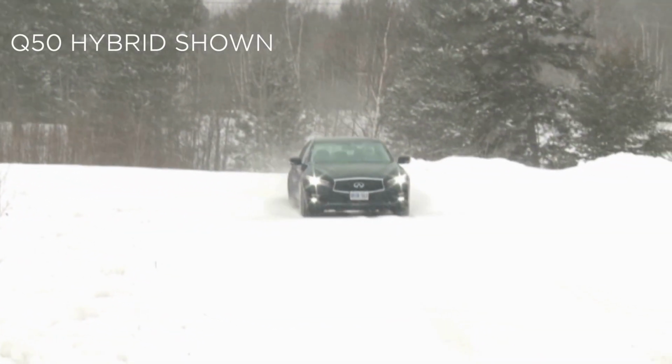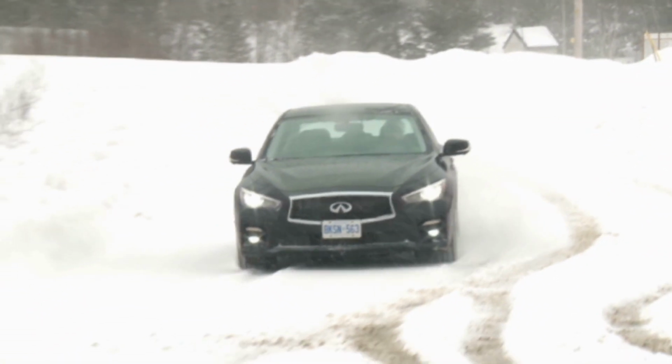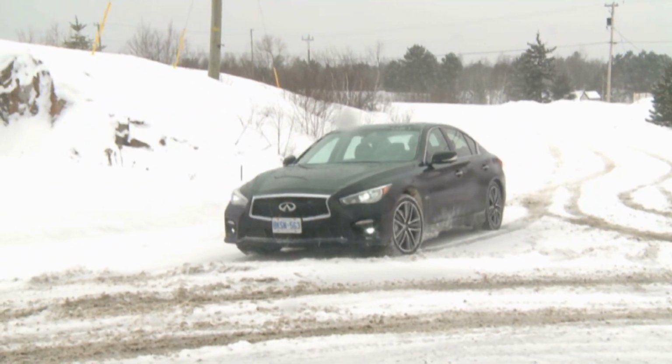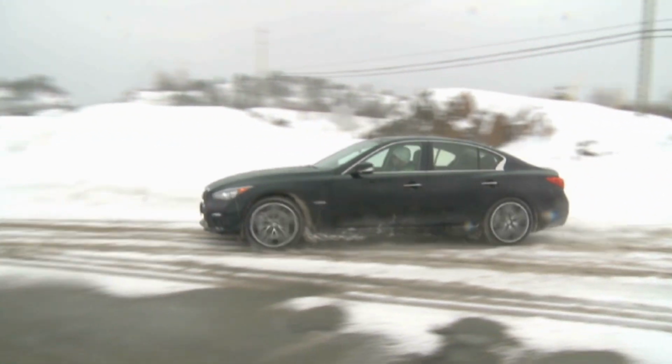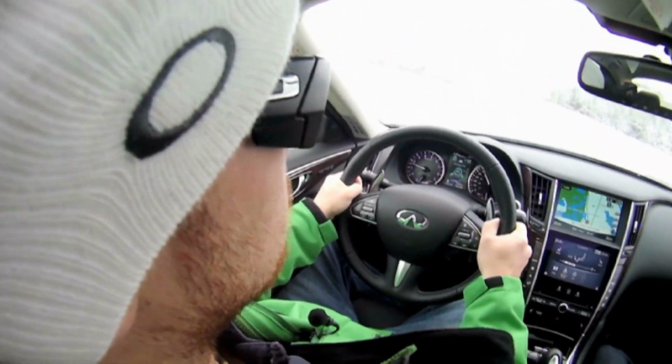So first up, it's the 2014 and 2015 Infiniti Q50, and this replaced the popular G37, itself powered by one of the most time-tested drivelines in the luxury scene. Specifically, we're talking about Infiniti's award-winning 3.7-liter V6 engine.